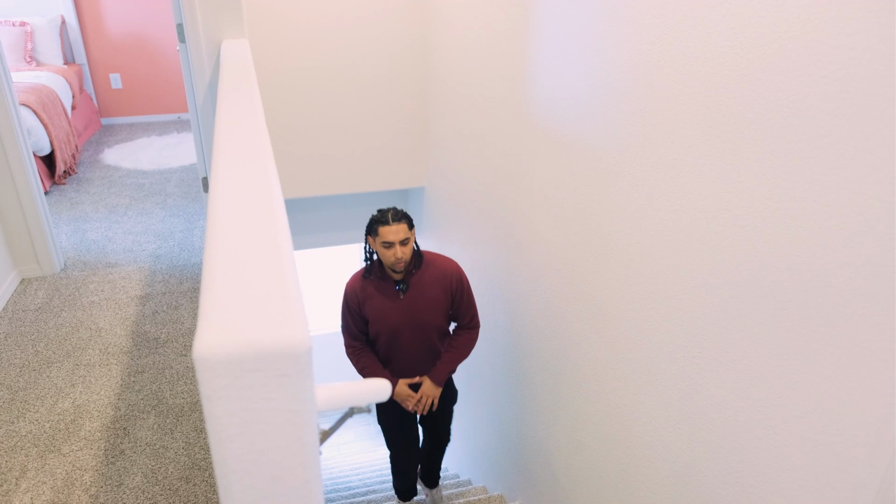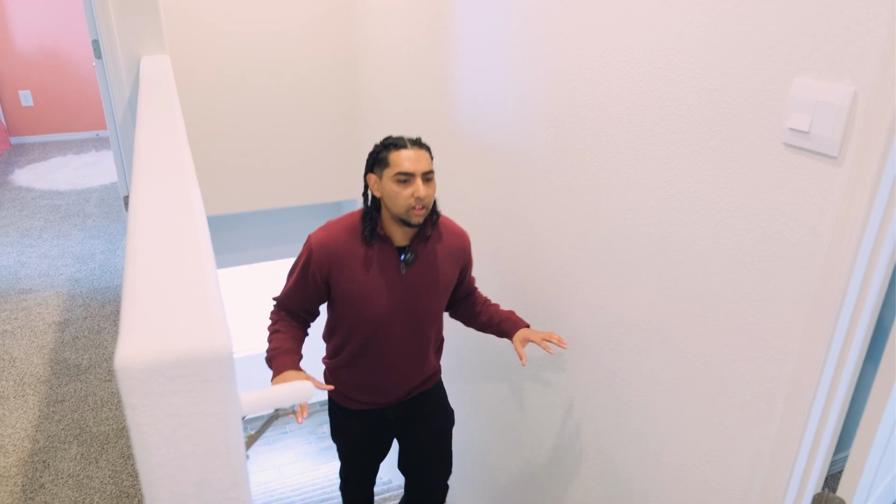All right, guys, so we're gonna make our way upstairs. Now, on this particular floor plan, you don't have a loft, but you're gonna have 3 more bedrooms, and they're all conjoined right here with 1 full bathroom. So I'll go ahead and let you guys tour that out. And let me know what you guys think in the comments if you like this layout or not.